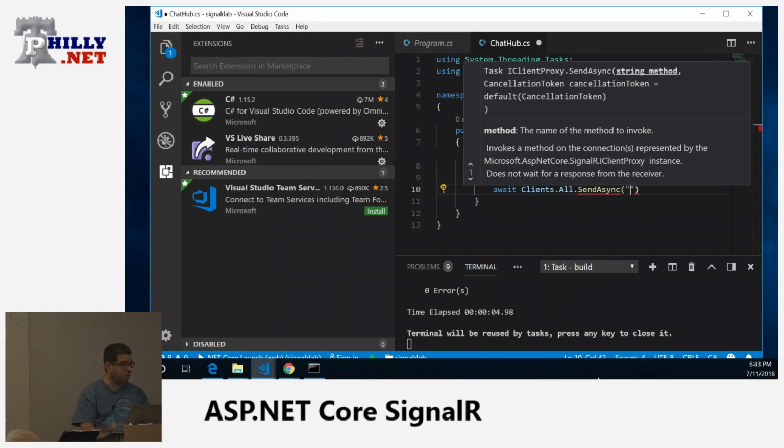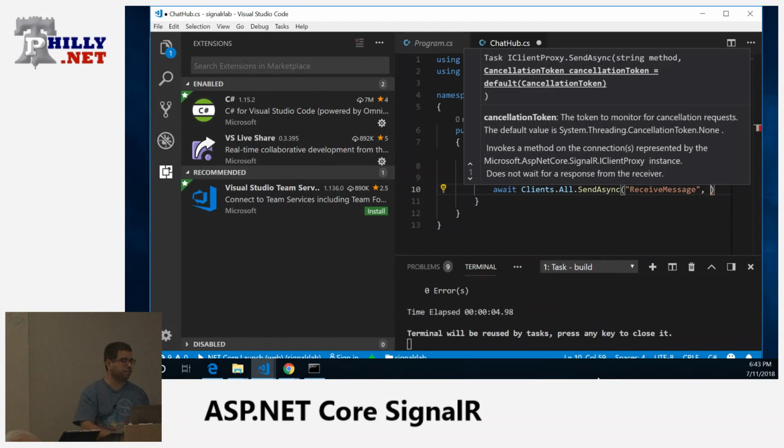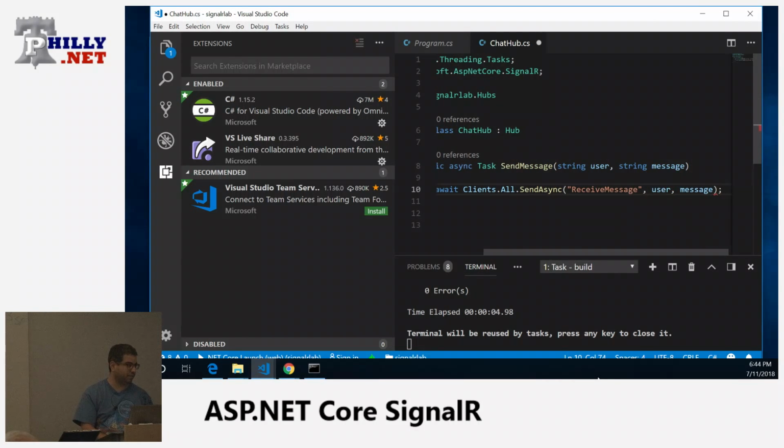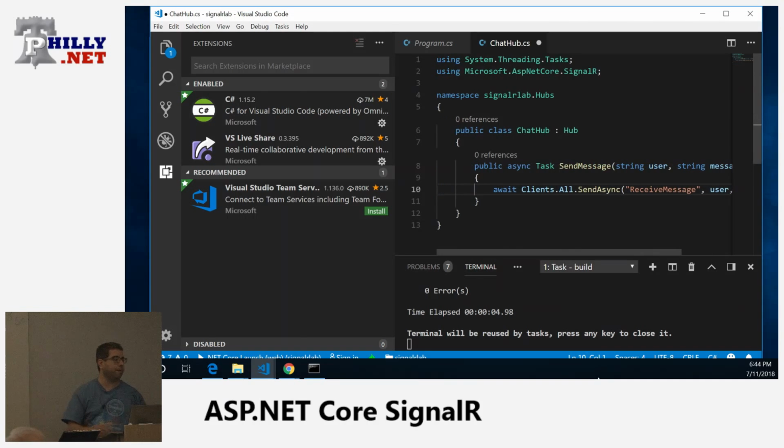And I'm going to say, well, what method am I going to call in JavaScript land? Now notice we haven't defined this method yet. Just passing a string, saying I want to call receive message. Now, what do I want to pass to receive message? What do I want the parameters to be? Well, I'm just going to reflect back basically the string that I got in called user and the string that I got in called message. So this doesn't seem like I'm doing a whole lot, and I'm not. I'm basically saying somebody sent a message, everybody else should get it. That's the prototypical chat app.